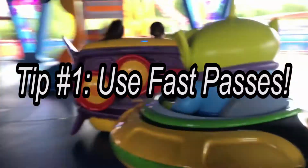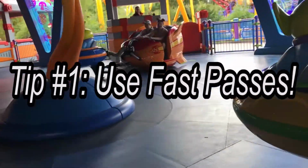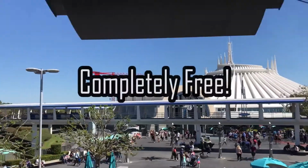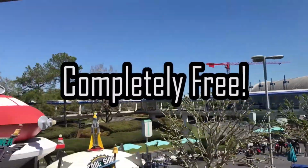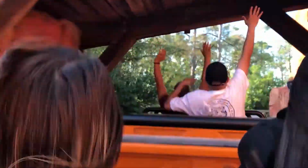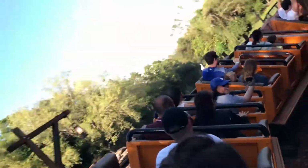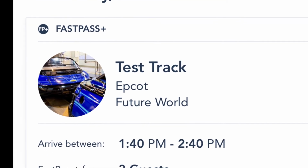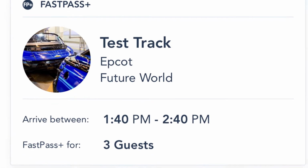Tip number 1 is Fast Passes. Many people believe that Fast Passes are not free and are a paid perk, when in fact at Disney World, Fast Passes are completely free for all guests going to the park. If you don't know what Fast Passes are, they are a way to hold your spot in line for a certain time of day. So you can get a Fast Pass for Test Track at 3 o'clock, and then on that day, go to Test Track at 3 o'clock and just skip the entire line.